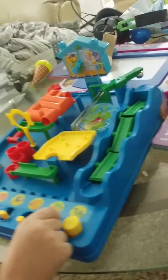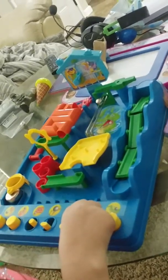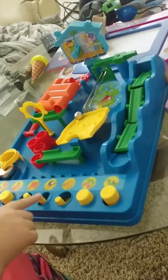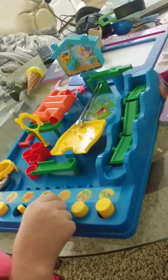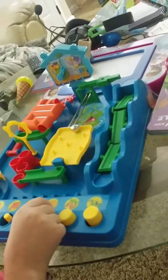Okay, so there's a magnet. And then this thing lets it go to the table. And you could also use this. And this is how you do the table. This one's very tricky. Courtney's been practicing, so she's very good.